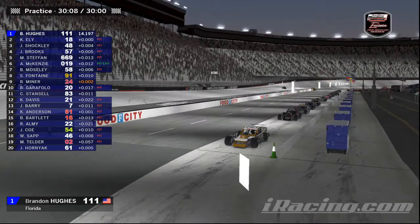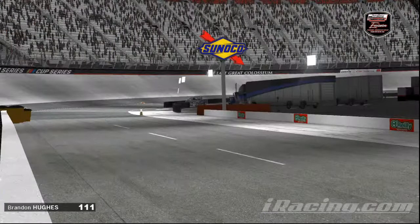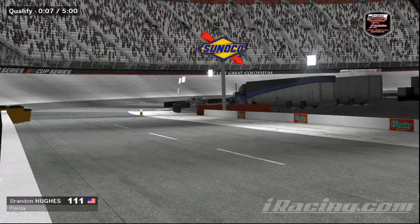So when they exit the pits here in turn 1, that's where they see the green cones, and that's where the pit speed limit will end. All right, we're going into qualifying currently. And the drivers will be doing qualifying individually.